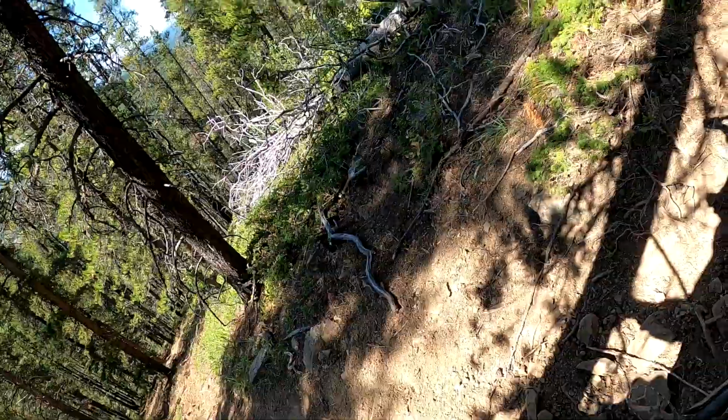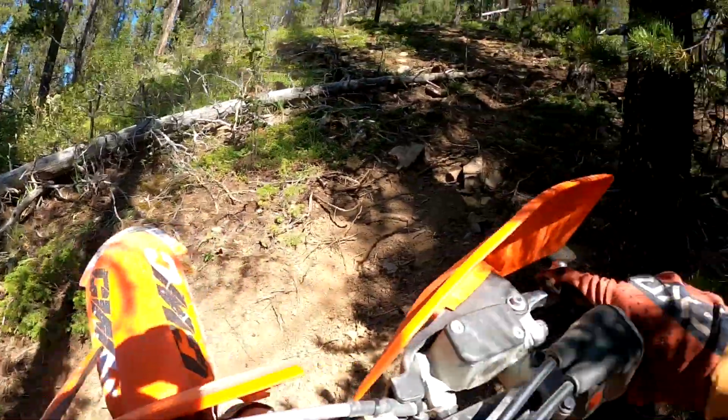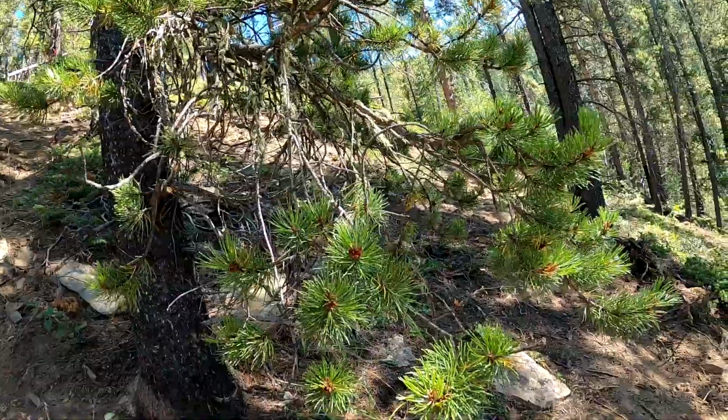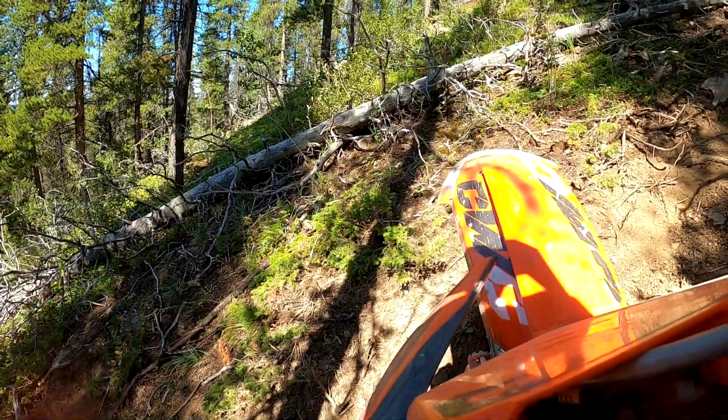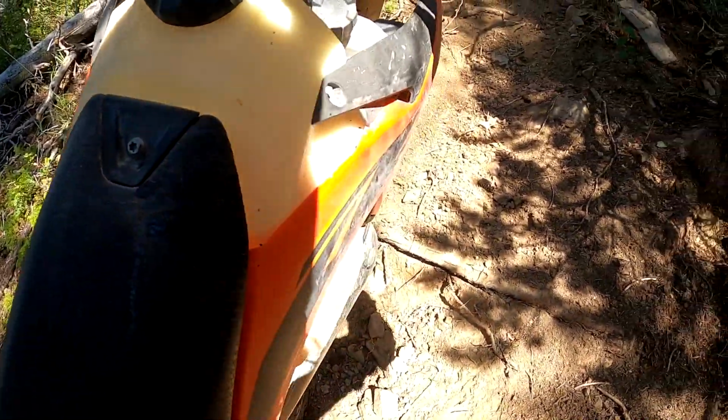You can see it's quite a steep hill. But on this one, as soon as I got used to the free revving nature of it, you put your wrist in one position and it is so consistent. It just gives you exactly what you're asking for.